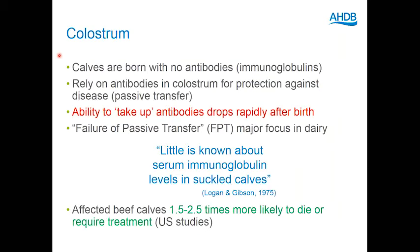So moving on to colostrum, we've got a live calf delivered. What's really the priority after it's born? Most folk now will be comfortable with the fact that calves are born with no antibodies. The posh word for this is immunoglobulins, and they rely on these antibodies in the colostrum for protection against a whole range of diseases, from things like E. coli through to things like BVD and IBR. And that process of antibodies being transferred from the colostrum into the calf is called passive transfer.